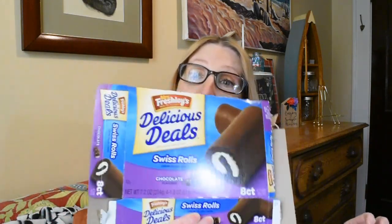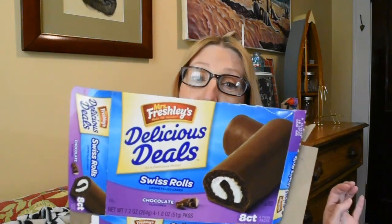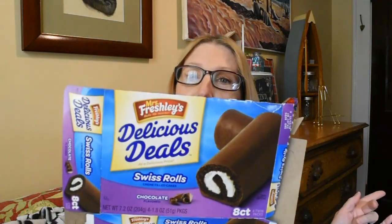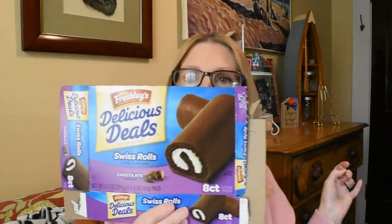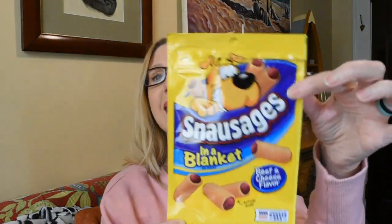Here's the first thing. No big surprise if you know me, Mrs. Freshly's Swiss rolls. My guess is when I purchased these, I dug right into them once I was in the car and had sanitized my hands. So that's a product I've been purchasing for years and years and absolutely love. Oh, here's a favorite of Mr. Brin's, the sausages. So I'm sure we went through certainly more than one pack of those.